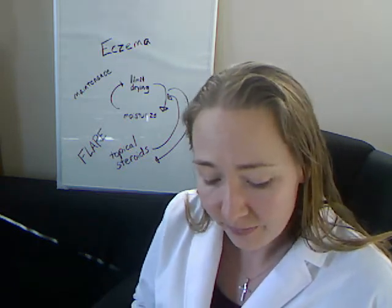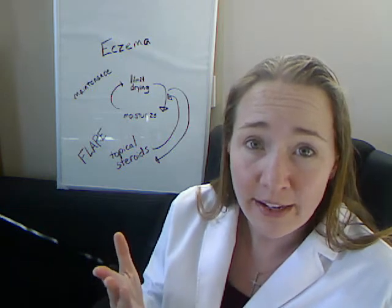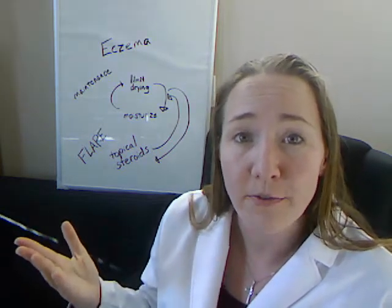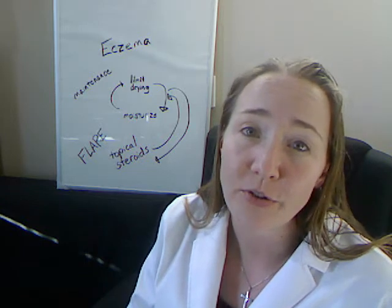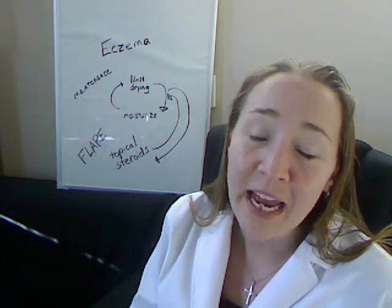And the benefits of all this work is that your eczema not only gets better and avoids flares, but also there's thought that it might decrease your chances of having asthma or worse asthma in the future, or environmental allergies or worsened environmental allergies in the future. So there is light at the end of the tunnel. It is likely that your eczema is going to continue to get better and better. But in the meantime, you can do this.